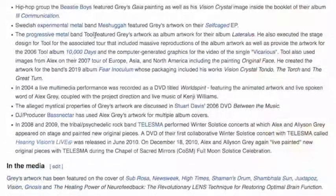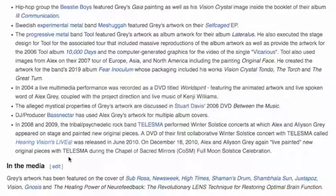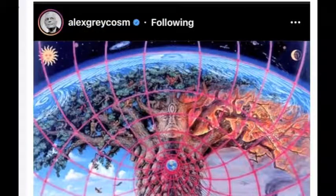Here, Tool featured Gray's artwork for Lateralis. He's also worked with Tool on 10,000 Days and Fear Inoculum. All right, let's get to the main point. So we have the Tool artist for all the creepy albums. Let's see where the breadcrumbs lead. We'll just search the line of yellow breadcrumbs that lead up through Alex Gray.